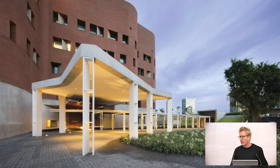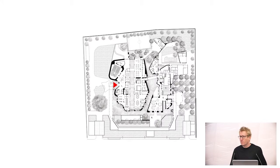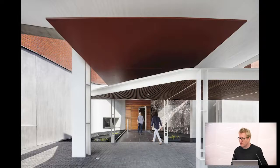Now it is incredibly lush already because of its tropical environment. Bangkok is about 13 degrees north of the equator. It is hot, it is humid. Things grow there extraordinarily quickly. The building is surrounded by a water mass, which is a traditional Thai method of dealing with climate. And that water mass comes into the building to help the internal environment as well.